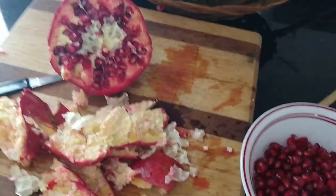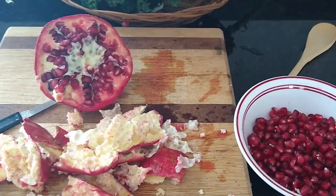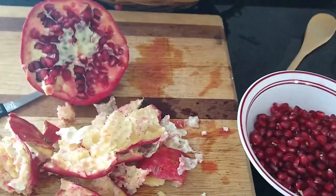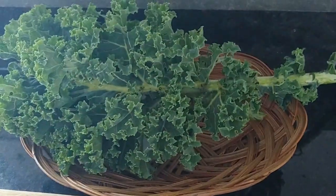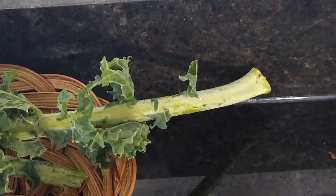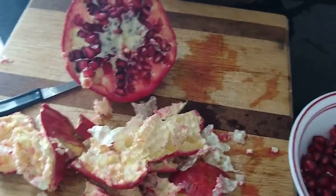I got a pomegranate this week at the grocery store. They were on sale, and I had a coupon, so I think this one was $1.40 or $1.50. And because our garden produce is kind of getting scarce, I picked some kale from the garden today. I don't know if you can see that. It still has frost on it. So, yeah, I'm buying a little more produce now.